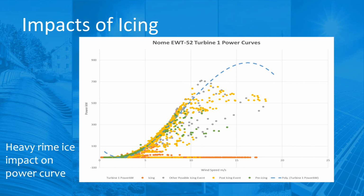The wind speed along the horizontal axis is from an ice-free anemometer on the nacelle of the wind turbine, whereas the presence of frost or icing is determined by a nearby Met tower with non-heated anemometers. Not only is the wind turbine power output reduced at times where the Met tower instruments detect icing, the orange values at and near zero energy output, but diminished power output is seen both before and after the Met tower was able to detect icing, suggesting that ice and frost can build up on wind turbine rotors sooner than anemometers and take longer to melt or sublimate off.